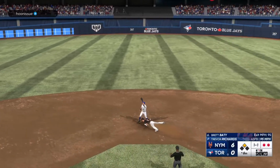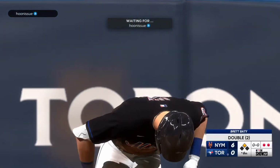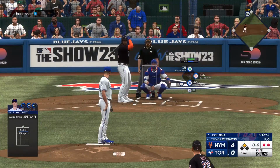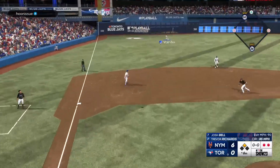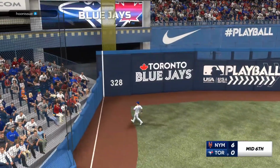The relay throw. He's in there. High fastball, even a little above the zone, but such a good job of staying tall on the backside, getting that barrel there to meet it just in time. I tell you what, it's not easy to do. In the air, left field. Varsho racing over to make the catch.